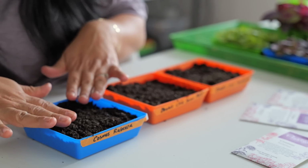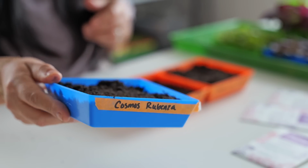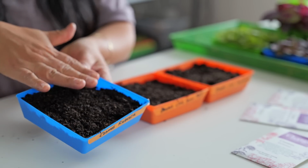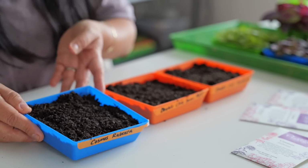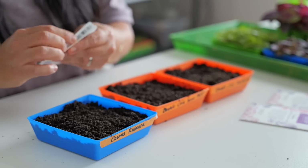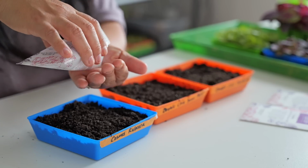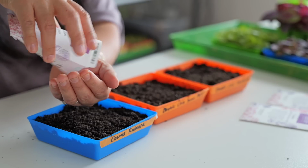I have potting mix here, regular potting mix. Choose whichever potting mix you have that is of good quality. I add a little bit of water. It's not completely soaking wet, but it's definitely not dry. And I like to do that for every single seed that I start this way. I don't start with dry things.